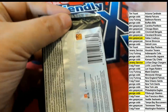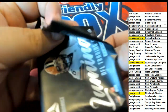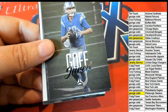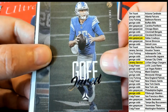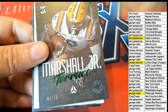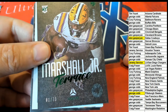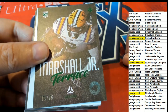Final hit coming up in this break. Good luck, everybody. There's Deshaun Watson for the Texans and AJ Brown, Jared Goff for the Lions. Cole Beasley. Oh, wow, that's very nice. Carolina Panthers owner, congratulations. Alan G with your Terrace Marshall Jr. 1/75 rookie green foil.